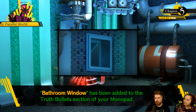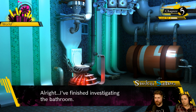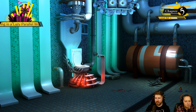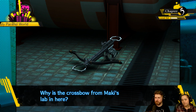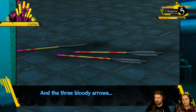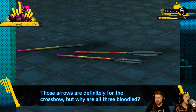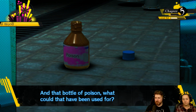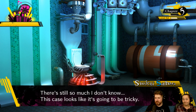Interesting! Bathroom window. Alright, I've finished investigating the bathroom. There were more clues than I thought there'd be, and one is particularly concerning. Just one? Why is the crossbow from Maki's lab in here? And the three bloody arrows. Those arrows were definitely for the crossbow. But why are all three bloodied? And that bottle of poison. What could that have been used for? There's still so much I don't know. This case looks like it's going to be tricky.